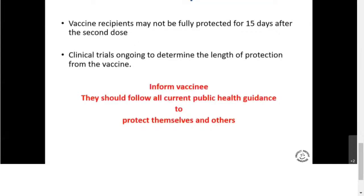We don't know how long the vaccine protection will last, and there are clinical trials ongoing to see how long it will last. Nevertheless, we know that vaccine recipients are not fully protected until 15 days after the second dose. We don't know how long the protection will last thereafter, which is why it is very important that you inform the vaccinee they should follow all current public health guidance to protect themselves and others.